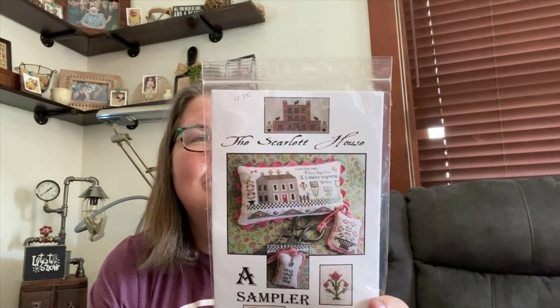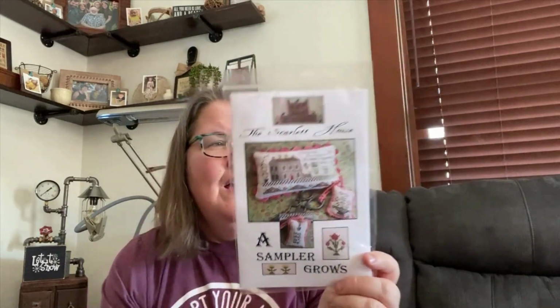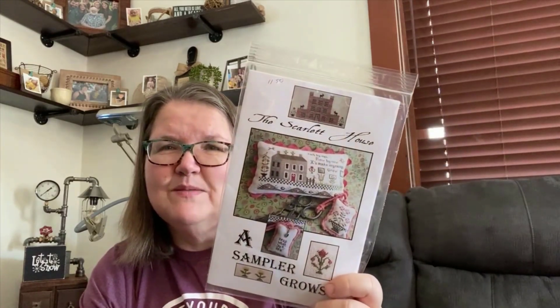I don't have any of the silks. None. Zero. So if I count here, there's 1, 2, 3, 4, 5, 6, 7, 8, 9, 10, 11, 12. 12 silks needed for this. And there's not a DMC conversion.